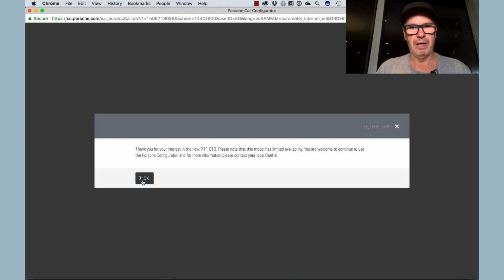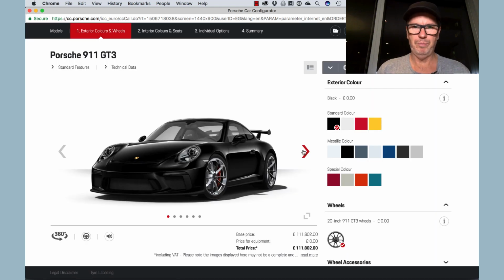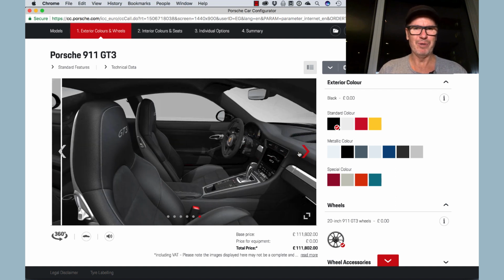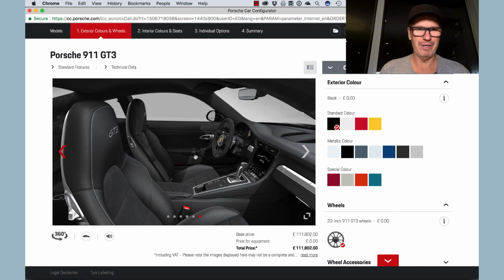Okay, so the 911 GT3 has limited availability, we all know that. So let's have a look at it. I'm sure you guys have all gone through the configurator before. It's something that I know we all do late at night and we all enjoy doing, just picking the options and seeing what our perfect 911 is.